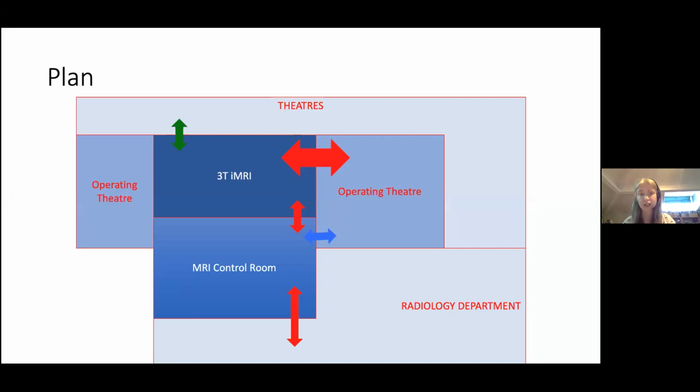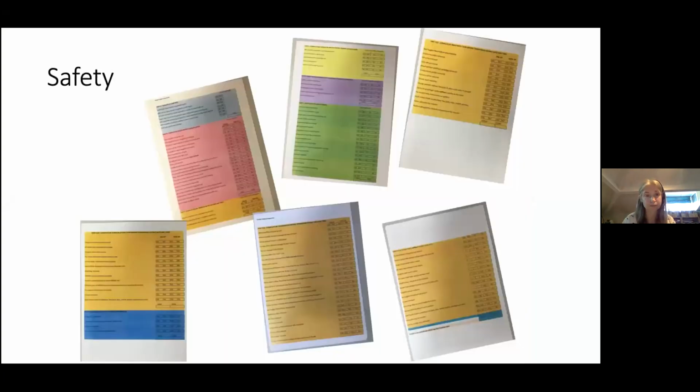And this is the plan. We've got the control room, we've got the IMRI scanner itself, and there's the operating theatre, but there is access to other parts of the neurosurgical department, and we can use it as a standalone scanner as well. And that door is not open yet to the other theatre, but could potentially be opened in the future.